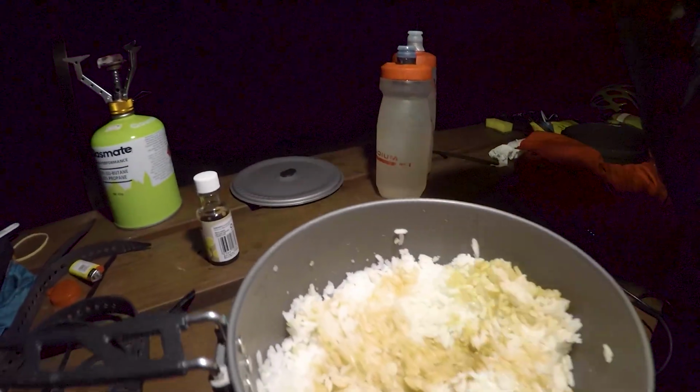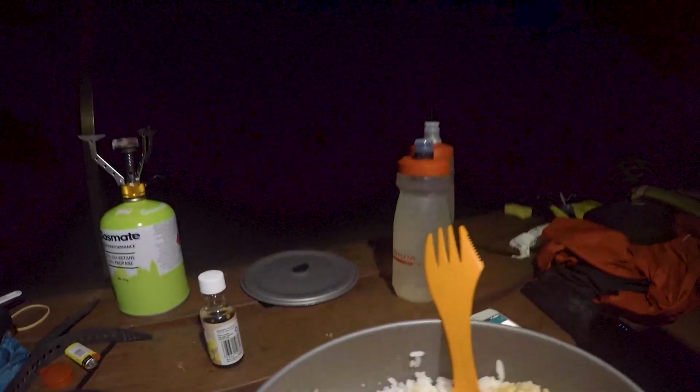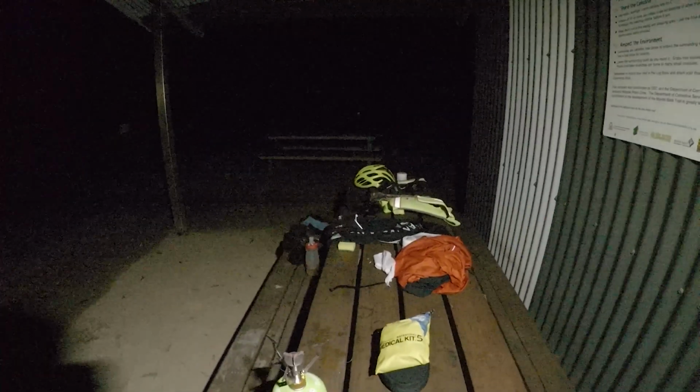Let's eat. Fuck, that's hot. Alright, that's it. Dinner's done. Tent set up. Bug net. It's time to get to bed. Right, it's another day done now. It was a good day. It was nice to have a more chill day.